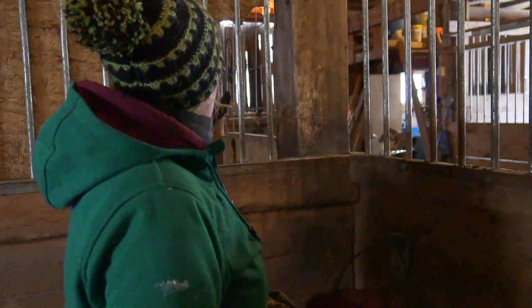Now this is Special. As you know, Special is an appendix quarter horse. She is basically mostly thoroughbred, so she is super high strung. Thoroughbreds are notoriously harder to keep, especially in colder climates. So she also gets a full scoop of Equine Senior, and she's at a healthy weight right now.